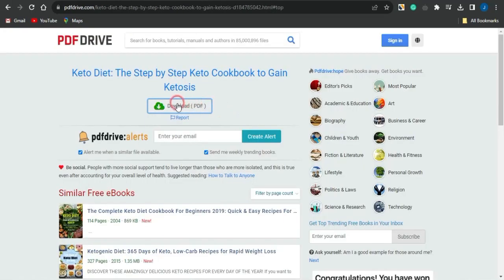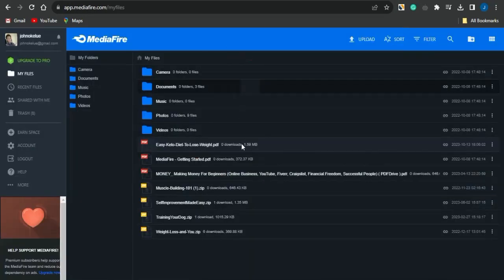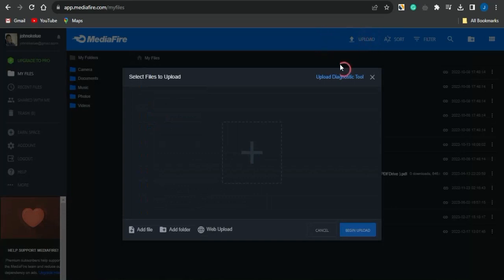Once you click on this particular section to download this ebook, the ebook will be downloaded on your device. And once the ebook has been downloaded, head on to platforms such as mediafire.com, and you want to simply create an account, log into your account and go on to upload that ebook for absolutely free. Upload the ebook by clicking on this plus icon and selecting the ebook from your device.